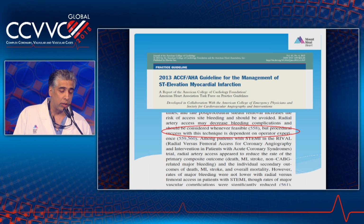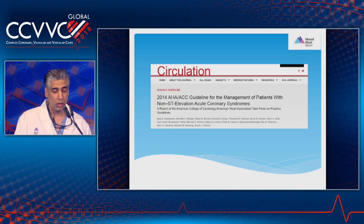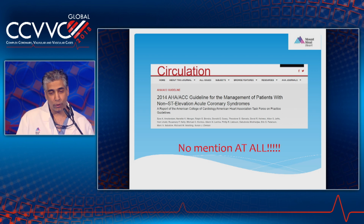When we look at the American guidelines for STEMI, it's not formally recommended, but there is some text phrase of "to be considered when feasible in experienced centers," which is a pretty soft statement. The 2014 American guidelines for acute coronary syndrome, so this is non-ST elevation MIs, it's not mentioned at all. So it's pretty hard to reconcile the data and these guidelines.